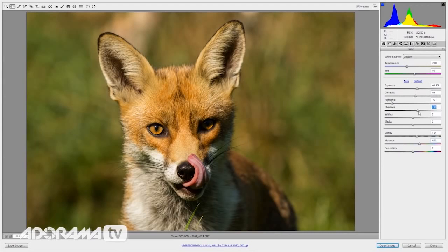And I think we can just pull up the shadows just a little bit further, just so we get some light, particularly in that eye. So there we are, that's my changes. If that's the before, that's what I shot. And there's my afterwards, which is just a bit brighter and a bit more colourful.